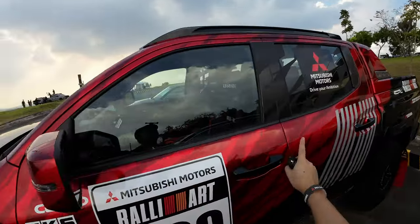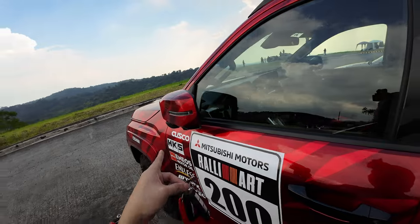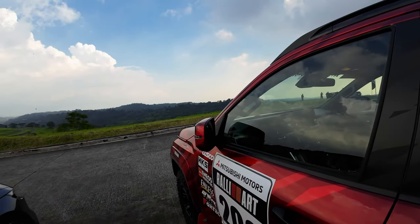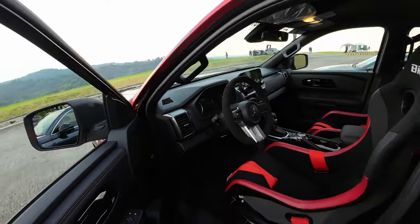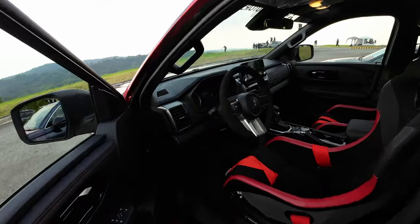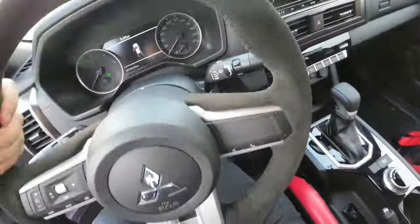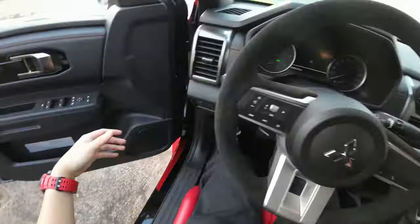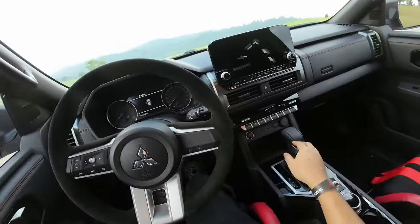It has the button thing on the door, so we'll need to press on the key. Auto folding side mirrors, nice. There you go. Let's go inside. Oh, bucket seat. All right, need to get ready for this. Putting my pants up. Getting in the car. Oh, the bucket seat is pretty low. Of course, there's no adjustment because it's a bucket seat. All right. Closing the door.